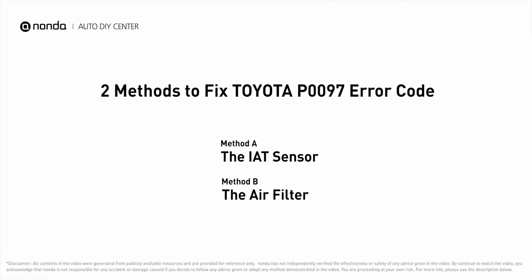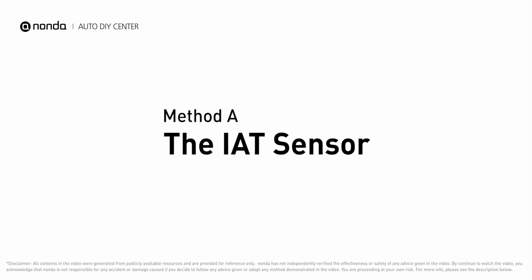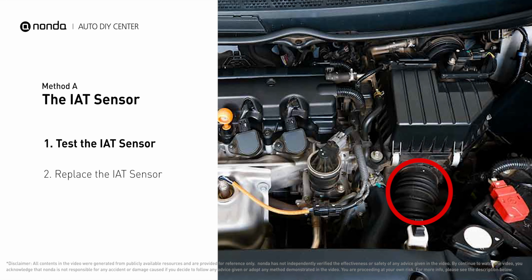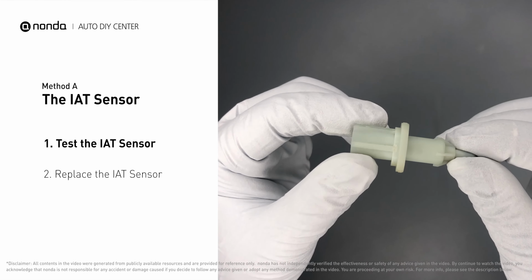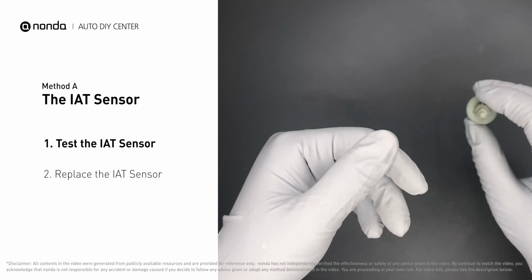Here are 2 of the most practical solutions to fix Toyota's P0097 error code. Method A, the IAT sensor. The IAT sensor could be on the throttle body attached right to the intake manifold. First, carefully remove the IAT sensor from the vehicle. Visually inspect the sensor to make sure it hasn't been contaminated by a leak from another engine component.